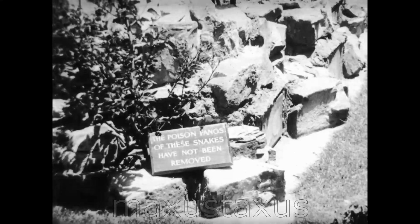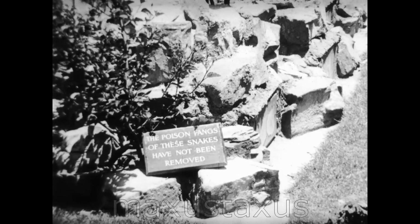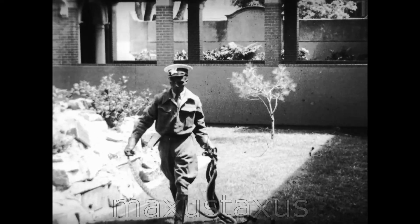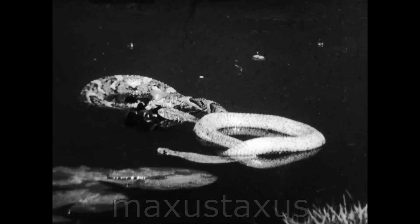The venomous varieties have not had their poisonous fangs removed, for this place is more than a spectacle for the public. It's a scientific institution in which the snakes are milked for venom, the poison being sent to the research institutes where anti-snake bite serum is prepared.